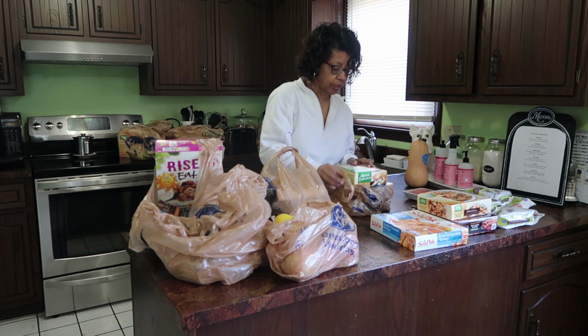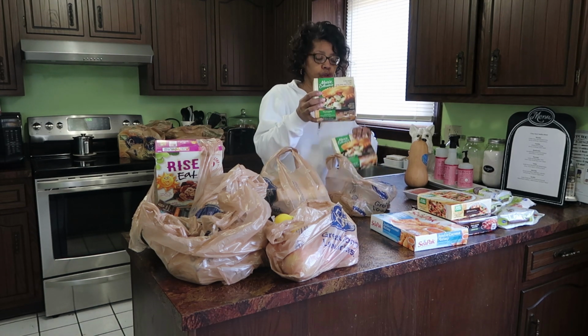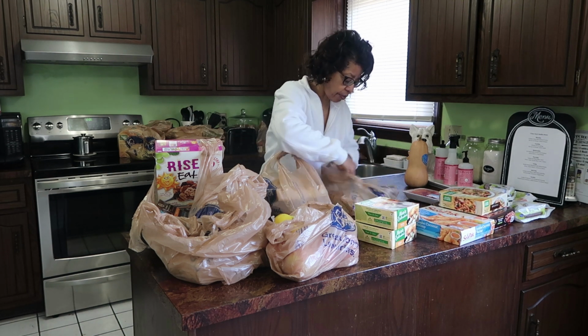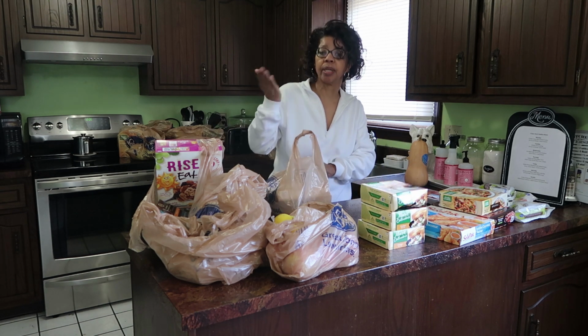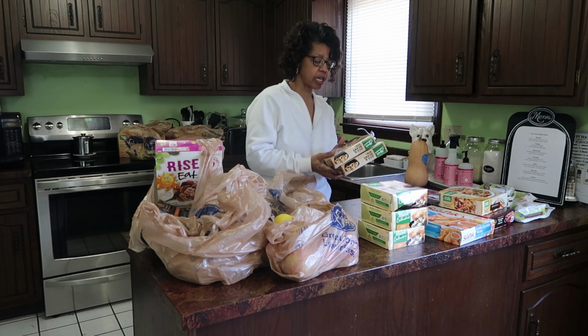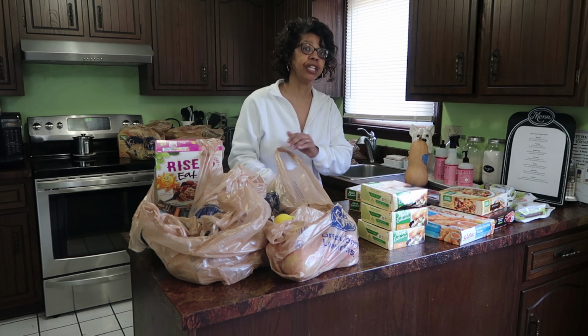A lot of stuff that I put in the freezer. For example, I like to buy these Marie Callender pot pies. We eat them for lunch sometimes. Every now and then we might have them for dinner, but for the most part they're a lunch item, and we eat almost all of our meals at home. We do go out usually on Friday or Saturday night for date night, but most of the time we eat at home. So we eat lunch here, we eat breakfast here, we eat dinner here.